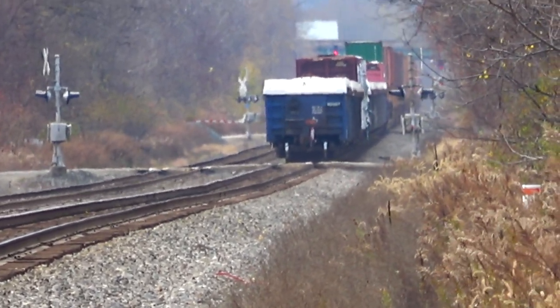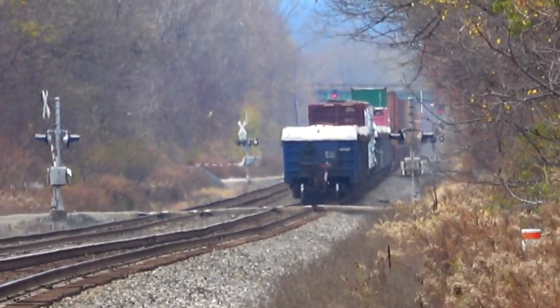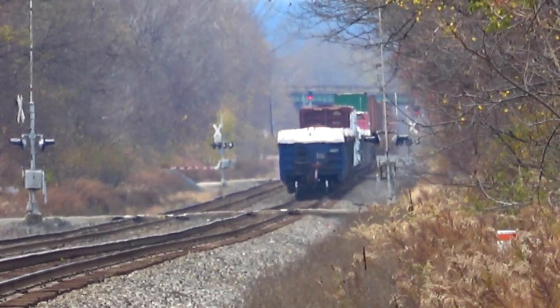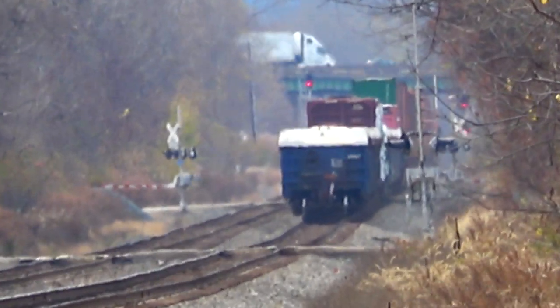Symbol is CSX I-165. The 165 originates in Montreal, Quebec, Canada. Heads west to Chicago, Illinois, where it terminates at Schiller Park, all on this Tuesday, November 15th, 2022, from Wide World of Trains on YouTube.